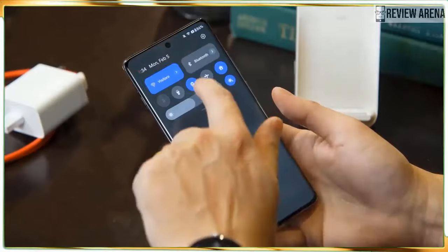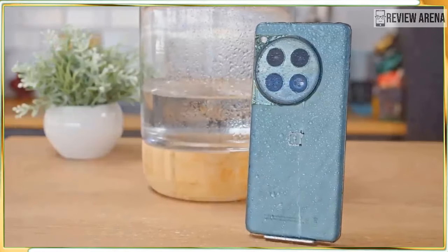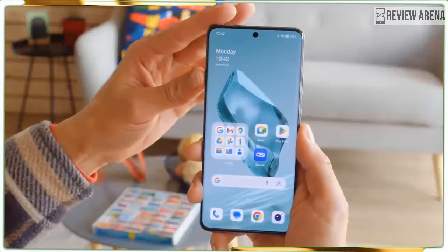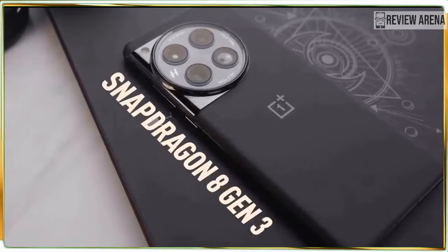The OnePlus 12's weight and dimensions have increased, but its ergonomics haven't suffered at all. Due to the lack of flat edges and sides that dig into your palm, the curved back elevates the comfort. What's more, you are left with the impression of handling a much smaller phone. Overall, handling this one is a joy.